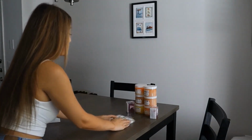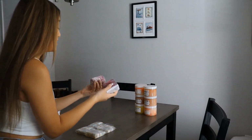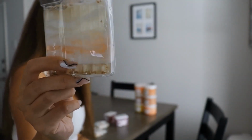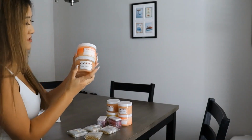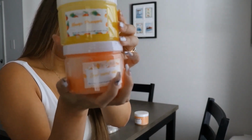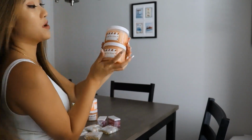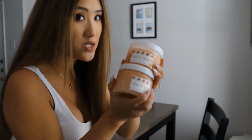I've used her products multiple times and I am just in love with the results that I get from it, and look how gorgeous each product is. The details that she put into her work is just amazing. And her sugar body scrubs. Mango pineapple with the iced carrot cake. And I've already showed this before, but fried ice cream. You don't see this at Bath and Body Works, okay?